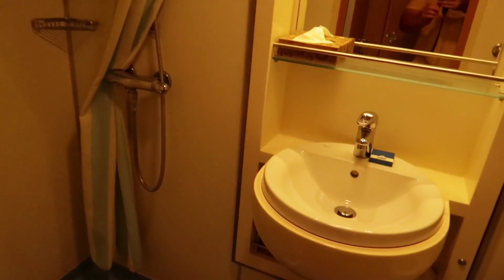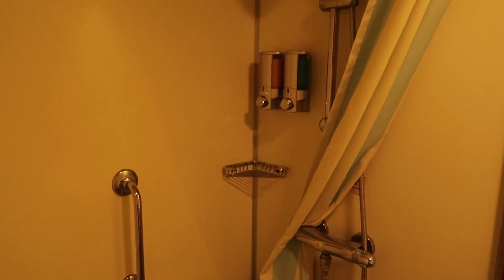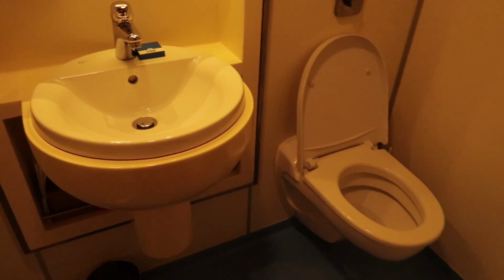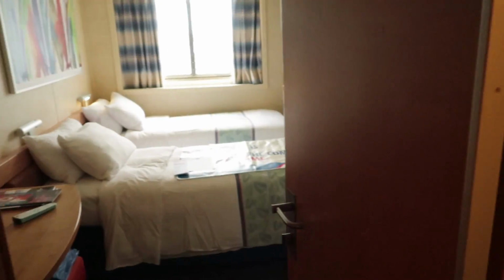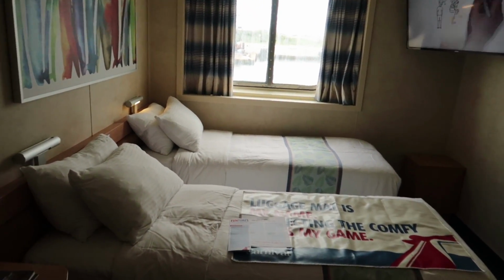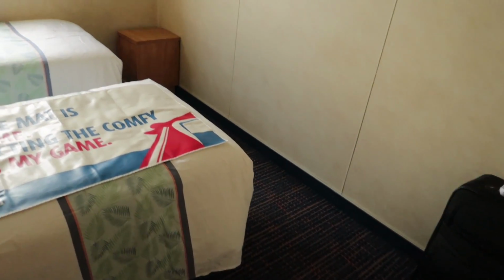Let's back up, go around, and show you the little restroom area. There is the shower, the sink, and the toilet. So there it is. Oceanview on the Carnival Elation.